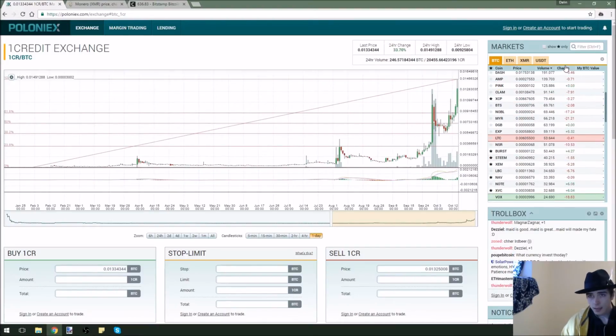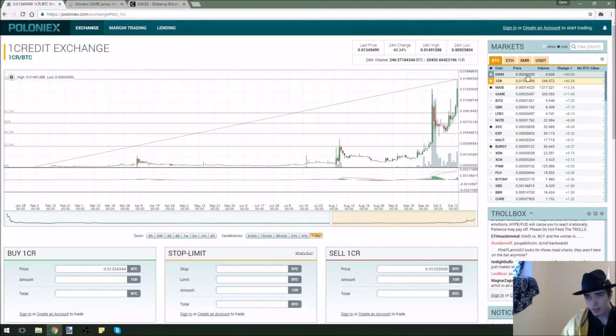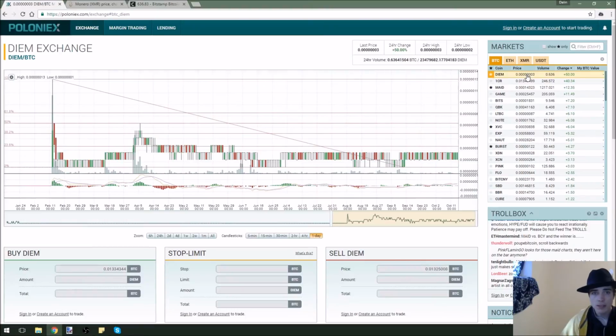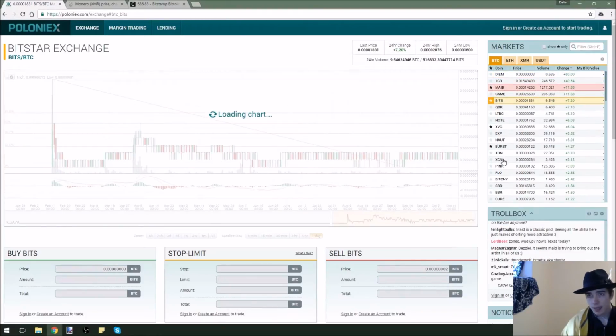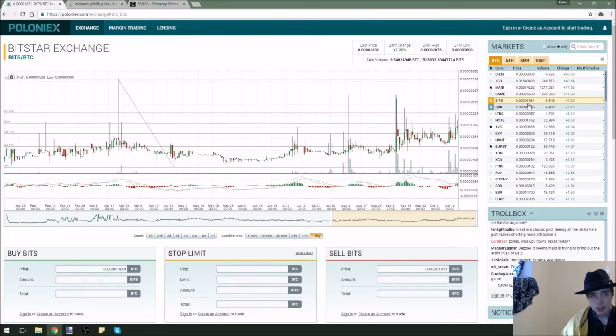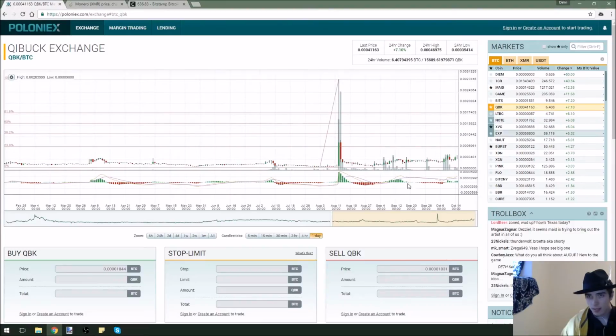Alright, let's go to the 24-hour up. Diem, with the 1 Satoshi move, we see a 50% increase. OnceYouReadIt again, 40% increase. Made is up 12, Game is up 11, Bits is up 7, Bitstar, Cubuck, yeah, Queebuck, I don't know, is up 7%.